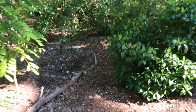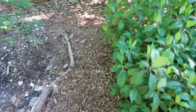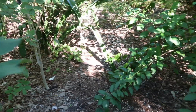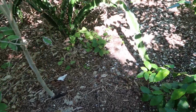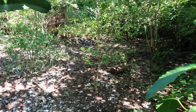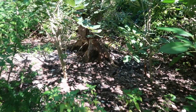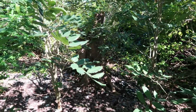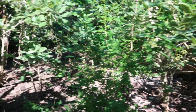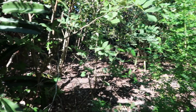I almost missed this one. This doesn't even look like a path, but I think it is. So let's take a look. Oh, there's another cactus. No, I don't believe this is a path. This looks like it's a little rugged back here. But someone's been back here clearing the trees. Who knows how many decades ago that occurred. I better get back to the path.